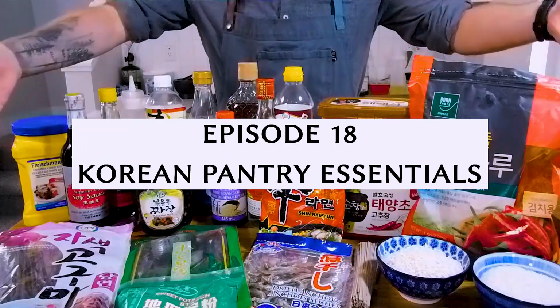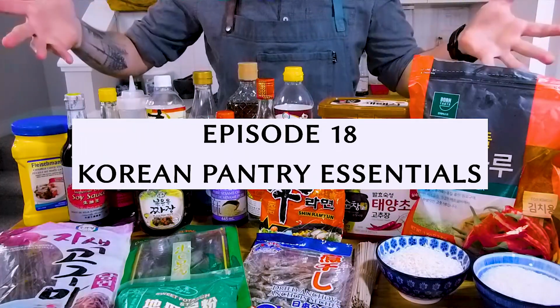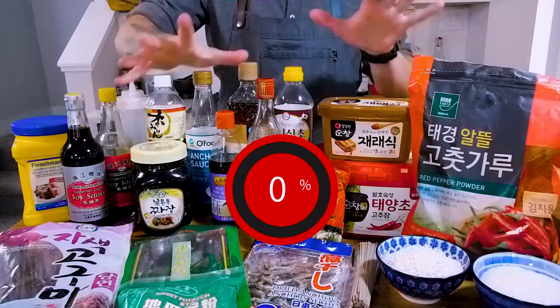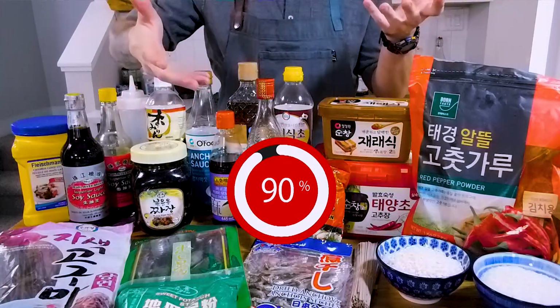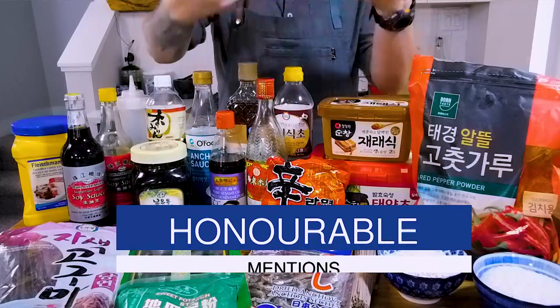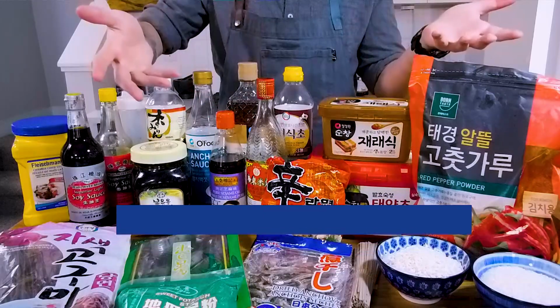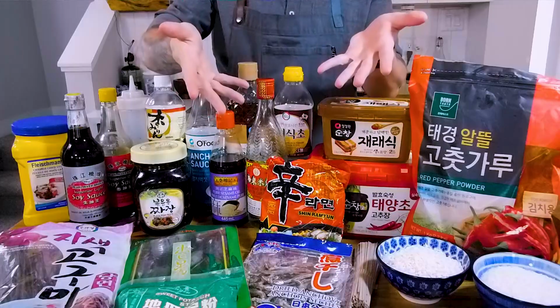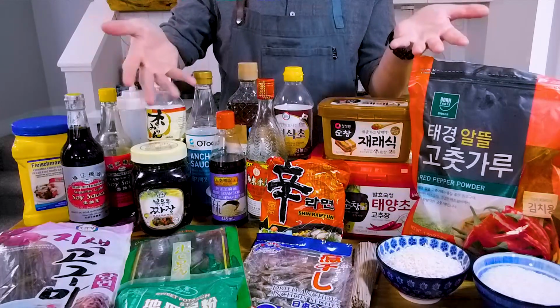The essentials. Now, we're not gonna be covering every conceivable Korean ingredient out there, just the ones you need to make, say, 90% of Korean food. And some of these will be more like an honorable mention rather than a must-have. Even though these are Korean ingredients, well, for the most part, they can still be used in a wide range of dishes from around the world.